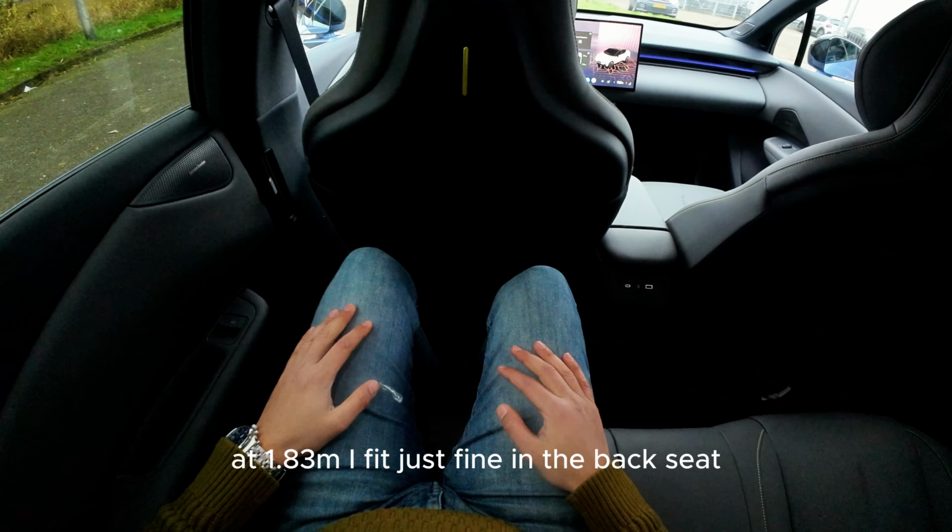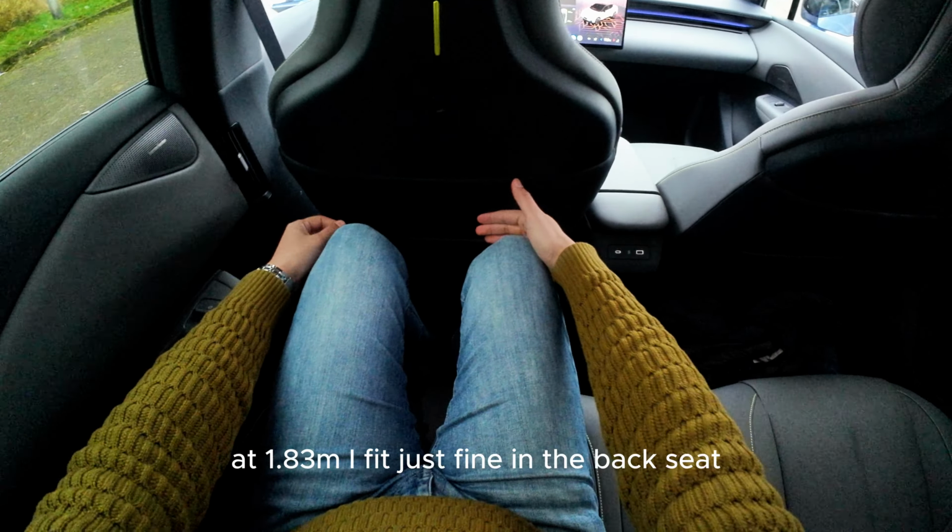At 1.83 meters, I fit just fine in the back seat and the headroom is actually pretty good. There are 2 USB ports, one of them being USB-A. I preferred both to be Type-C though. Also, storage pockets behind both the front seats.